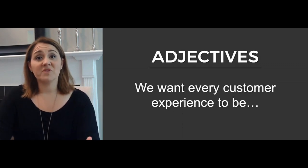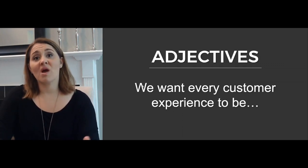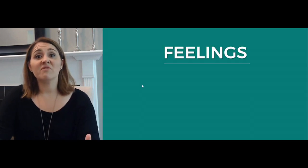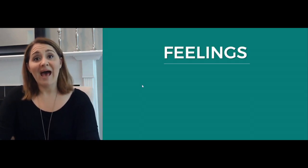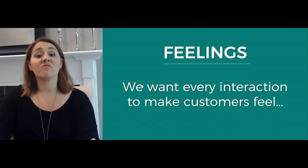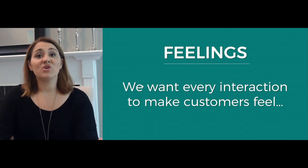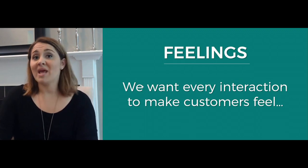The second flavor of customer experience vision statements is very similar. It's also a list of words, but instead of those words describing the experience, they describe the feelings that you want customers to have during and after the experience. So you could start out by trying to complete the sentence, we want every interaction to make customers feel, and then fill in the blank. This is nice because it's about the customer, right? Definition of customer-centric. And it could be something as simple as we want the customer to be happy, right?